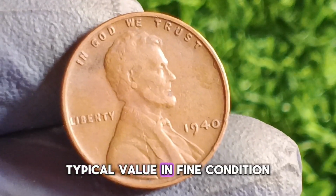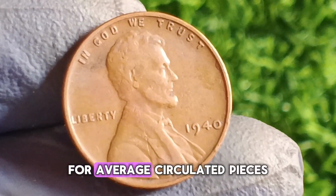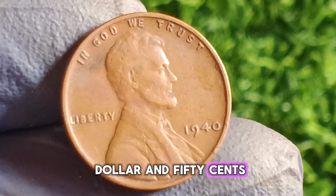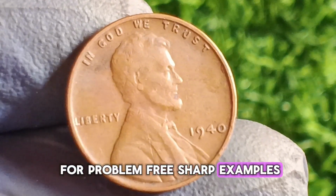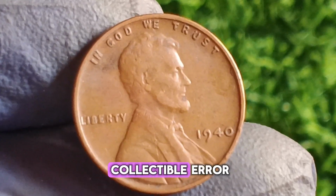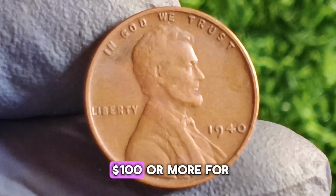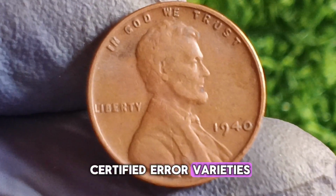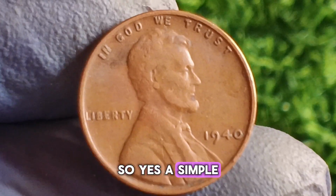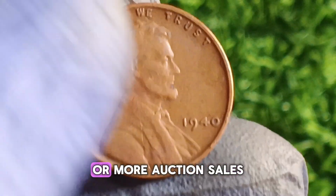Typical value in fine condition: around 20 cents to 30 cents for average circulated pieces, 50 cents to $1.50 for problem-free, sharp examples, and $5 to $25 plus if it has a collectible error. On eBay, collectors pay $10 to $100 or more for certified error varieties or unusually well-struck pieces. So yes, a simple 1-cent coin could actually be worth 100 times its face value or more.